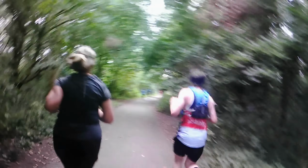So just here is this step section that we mentioned, and I try and go up it a few times. There is a little bit of dirt at the side that potentially you could run up, but it is quite steep if you want to do that. And then we make a left hand turn here, and now we're back on the path where we did the out and back before, heading down towards the river again, and ready to start the second lap of the course.